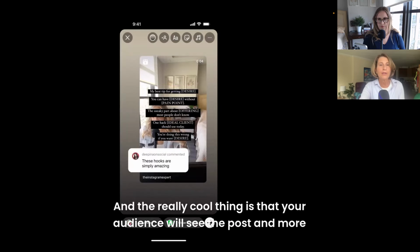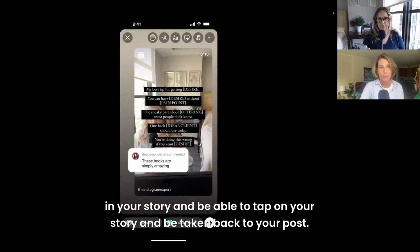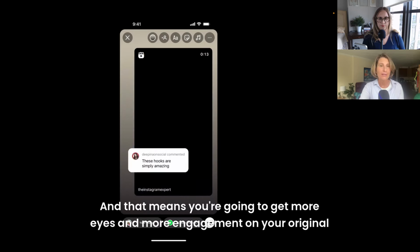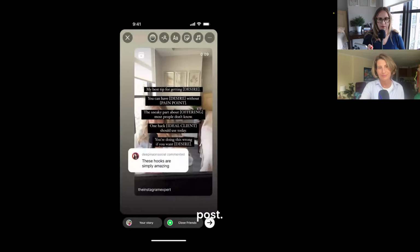And the really cool thing is that your audience will see the post and, more importantly, the feedback on that post in your story and be able to tap on your story and be taken back to your post. And that means you're going to get more eyes and more engagement on your original post.